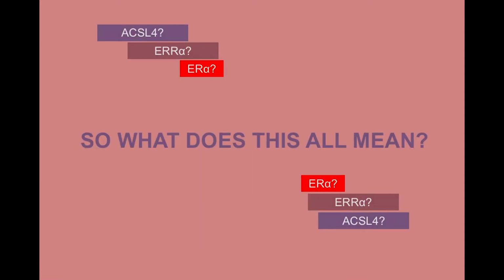So what does this all mean? Remember, triple-negative breast cancer is considered more aggressive and has a poorer prognosis than the other breast cancer subtypes, mainly because there are fewer targeted therapies for triple-negative breast cancer. It's hopeful that there are other studies that use ERR alpha as a possible therapeutic in breast cancer. Its inhibition is currently under study as a new strategy for TNBC treatment. Knowing more behind the mechanism of its downstream effects helps tremendously when developing a new therapy.